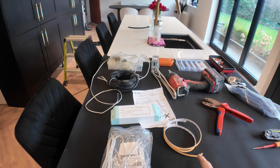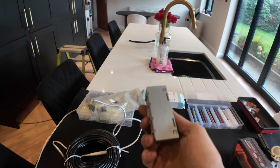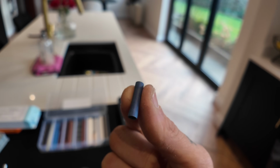There's a few different ways that I want to connect it under the cupboard. So that's going to go up there for the driver with this. We've got our little Wago boxes on there. Do we either put Wagos on, connect it through, put it down, or do we crimp it and then heat shrink it and stick it under the cupboard?